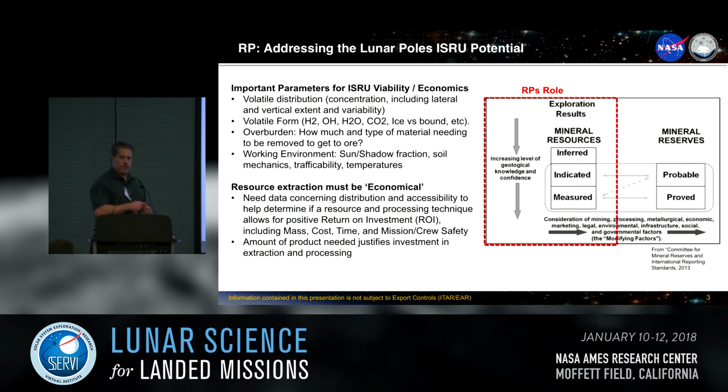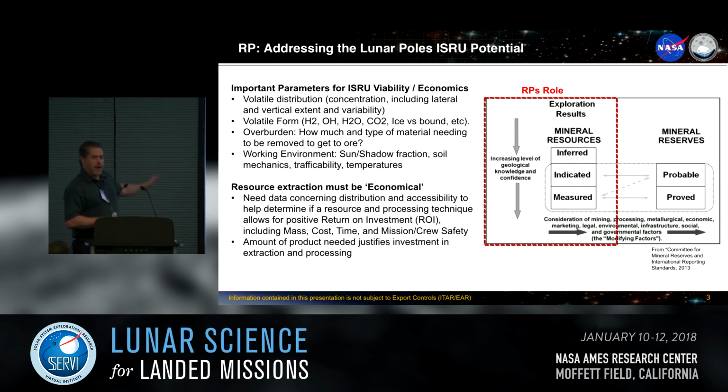And this is not new science, not new exploration. We do this on Earth all the time, and RP borrows very heavily from our terrestrial counterparts who do exploration on Earth for resources. For example, this particular figure shows RP's role in a traditional mining resource characterization flow path, where we are trying to understand the mineral reserves, if you will, of the lunar polar volatiles. And that's important for really understanding the viability and the economics. It comes down to return on investment. Is it available in a way that is actually fundamentally enabling of architectures, or in a way that is economically beneficial to governments or commercial partners? So with this in mind, RP is formulated differently than a traditional science mission. That said, science is inherent in exploration and vice versa, so you get great science from it as well.